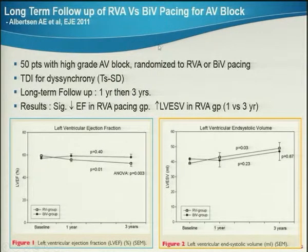This is another study from our European colleagues that technically corroborates our study. They found that patients who develop dyssynchrony over 3 years will have a lower ejection fraction and also bigger left ventricular size over time.